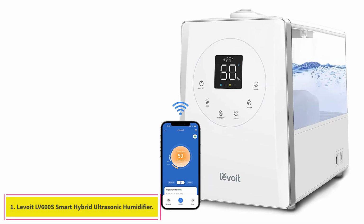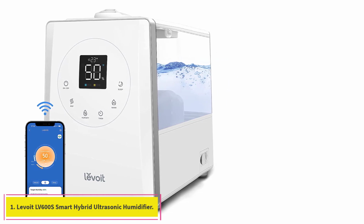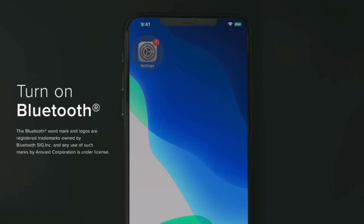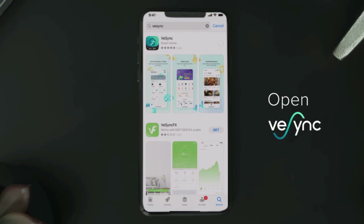Starting at number 1. Levoit LV600S Smart Hybrid Ultrasonic Humidifier. The Levoit LV600S Smart Hybrid Ultrasonic Humidifier does everything right. It's easy to clean, and it humidifies the air quickly and almost silently, and it won't bother you at night with beeping or bright lights.